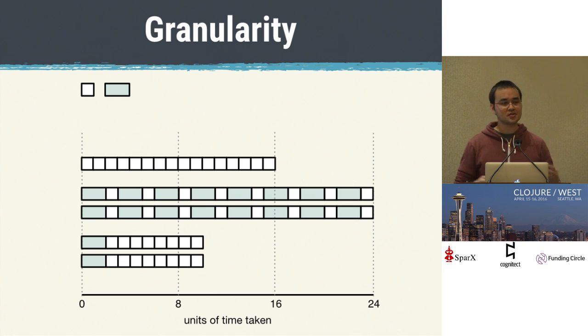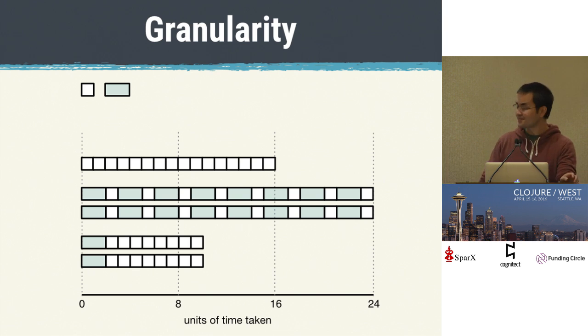Granularity refers to just the size of your subtask, right? It might not seem like it at first, but this graph shows a pretty sad state of affairs and then a happier state of affairs. The white squares are just the subtasks, the work that you want to do, right? And the colored rectangles represent the parallel overhead that you have. In the very first bar here, we're showing some task that you want to do. It takes 16 units of time. It's 16 subtasks that each take 1 unit of time, right? So 16 units of time total, all right?